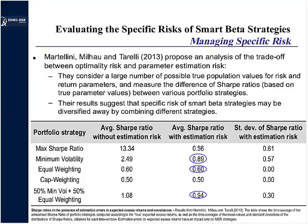improves upon the simple equal weighted strategy in this illustration. So even though you take on parameter estimation risk with a minimum volatility strategy relative to equal weighting, you're actually doing a better job, because you're exploiting information and you're closer to the truly optimal portfolio. So the minimum volatility portfolio here has a Sharpe ratio of 0.9.